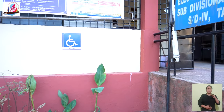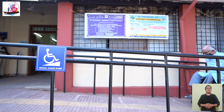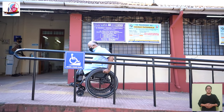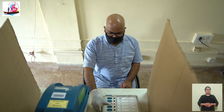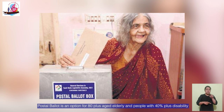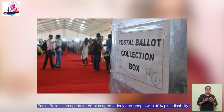Special facilities have also been kept for senior citizens and people with disabilities. Postal ballot is an option for people of 80 and above or with 40% disability. If you choose postal ballot, you cannot cast your vote at the polling booth.